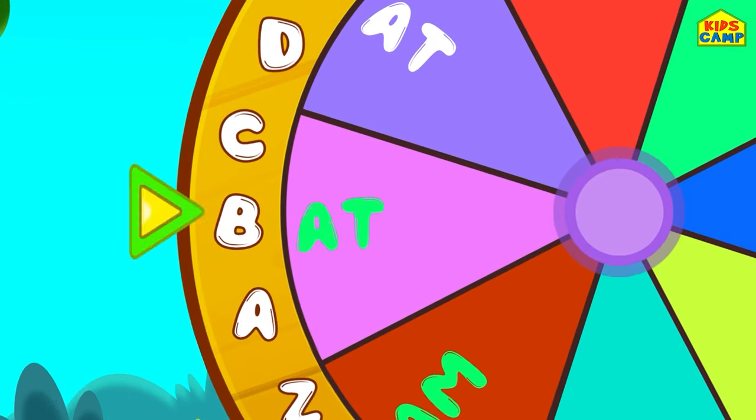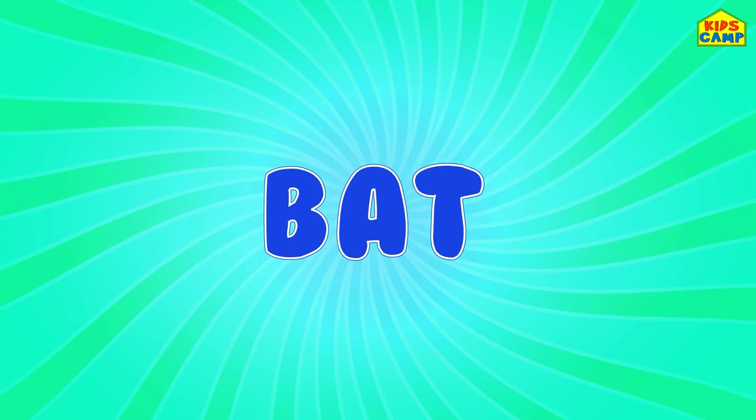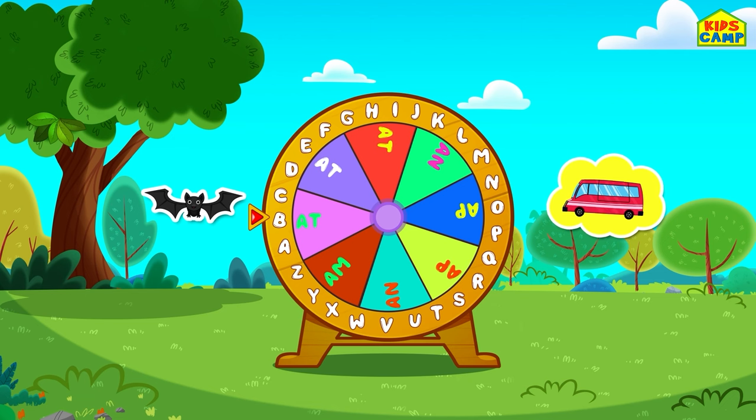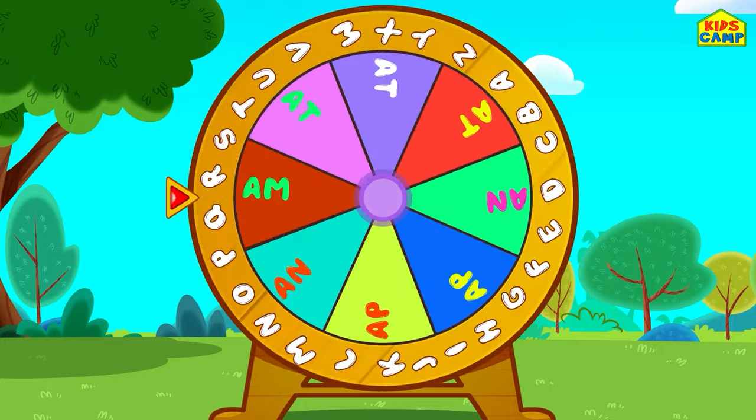That's a bat! B-A-T, bat! That's right! We found another word! A bat! Good job! What's the last word? Let's keep spinning the wheel!